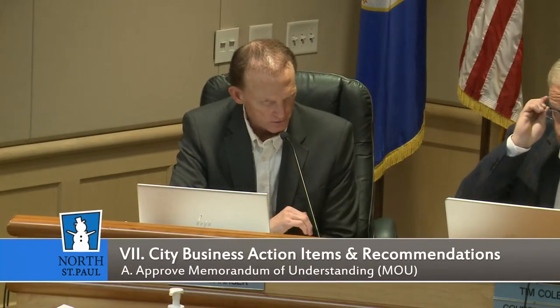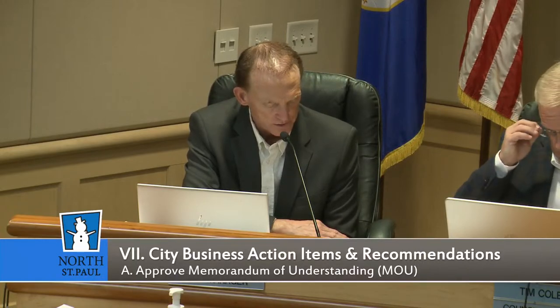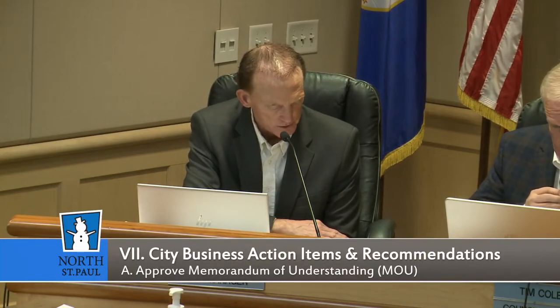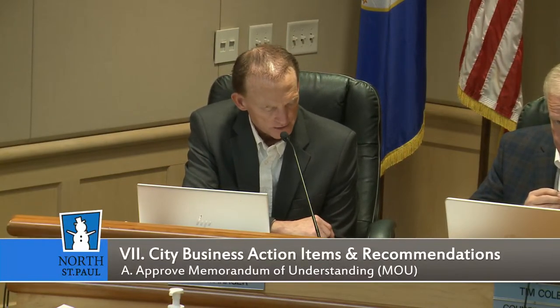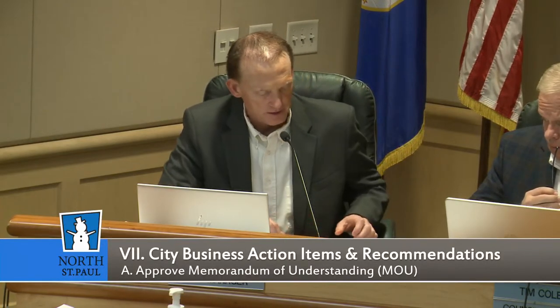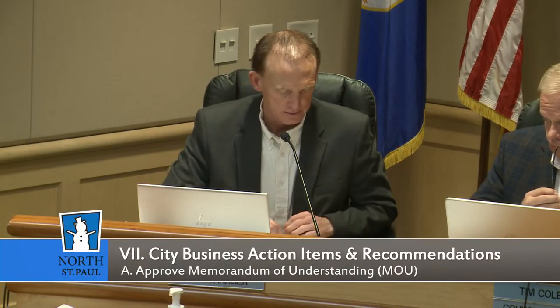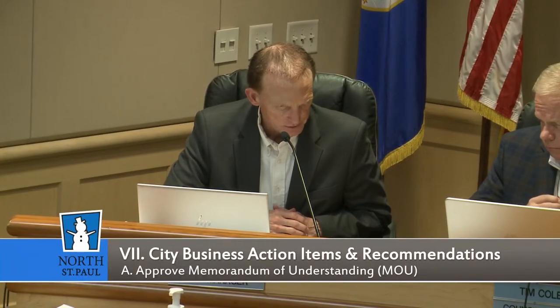So the purpose of the MOU is to establish a mutual understanding of the nature and extent of financial support the city has traditionally and will continue to provide to the Historical Society, subject to annual budgetary review and possible modification by the City Council. Either party may terminate this memorandum of understanding at any time, with or without cause, upon written notification to the other party. Obligations of the Historical Society: as consideration for the funding provided herein, the Historical Society will continue to operate and maintain its museum, providing programs and educational materials relevant to North St. Paul history.